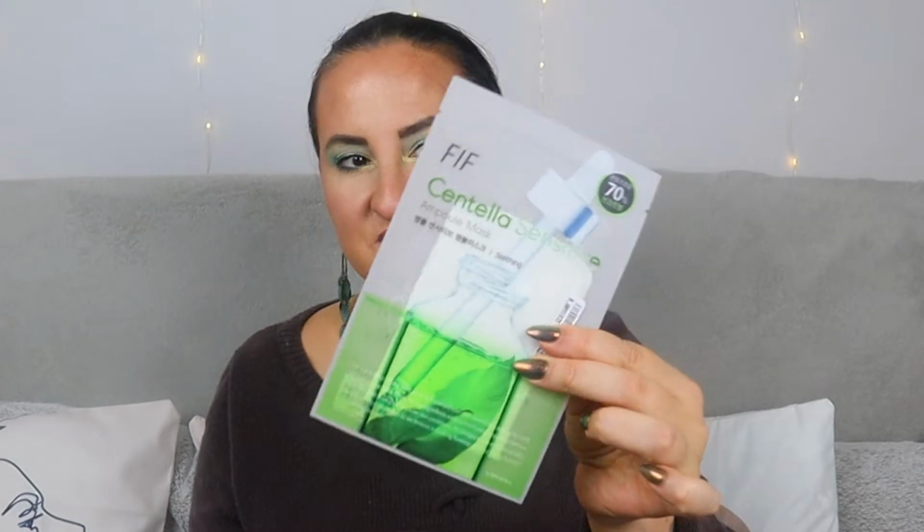So yeah, let's start. The first product I've got here is a face sheet mask. Obviously that has to be in a Korean skincare box, right? So this is the Ampoule Mask, Centella Sensitive, and it says here FIF is a science-based skincare brand that pursues skin cleanliness and purity using our own unique formulation. Natural ingredients are processed using innovative chemical engineering technology to improve skin conditions. FIF pledges to use environmentally friendly product packages, as we believe in looking flawless without being harmful to the ecosystem. So there's that. Yes, this is going on my face today.